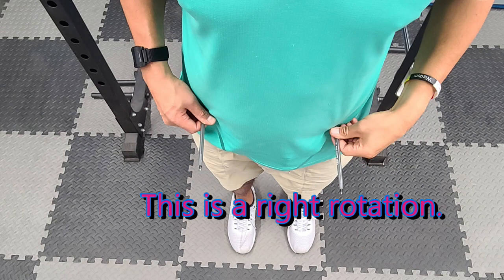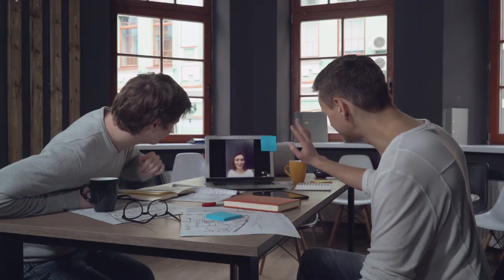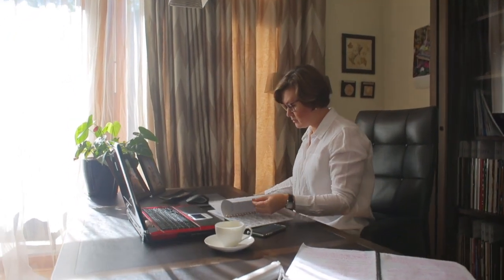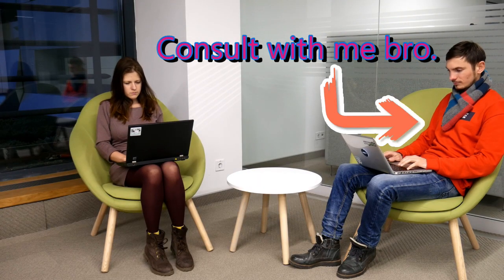What I want you to do is find the common positions that you're in a lot of the day. It might be at your office, it may be at home, but wherever it is, you just need to observe what you're actually doing. And oftentimes you're going to find that you have an uneven sitting pattern.